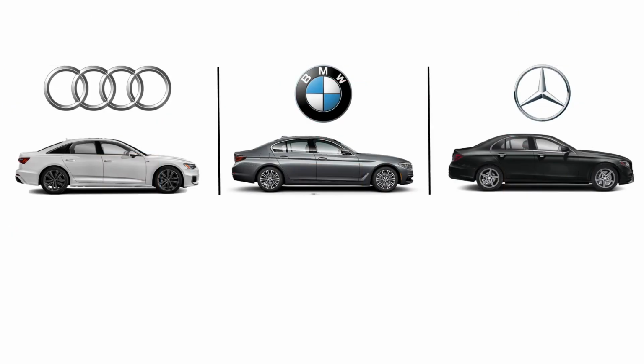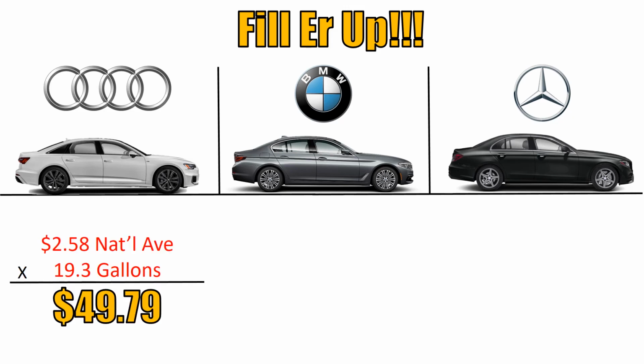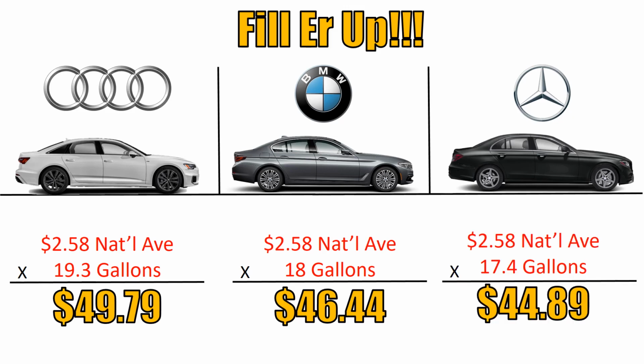One thing I like to do with this is calculate how much it'll cost to fill up your gas tank. For this calculation, I'm going to use the national average of fuel as of today, which is $2.58 per gallon. If you take that and multiply it by the fuel tank size, in the Audi A6 you get $49.79, the BMW 530i $46.44, and in the Mercedes E350 $44.89. So there you have it. The Audi will cost you the most to fill up the tank, but it'll probably have the most range in the group. The Mercedes E350 makes up for coming in last with miles per gallon by being the cheapest to fill up.